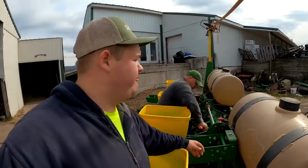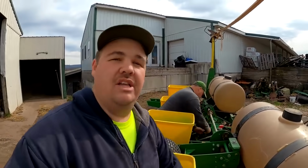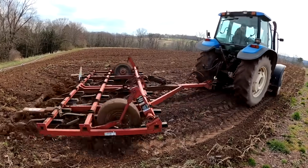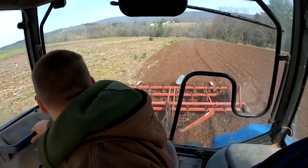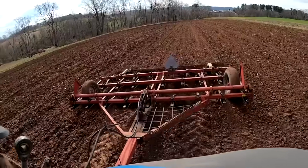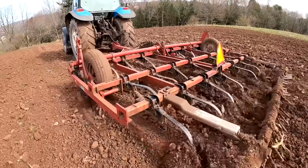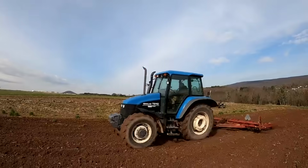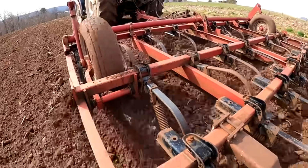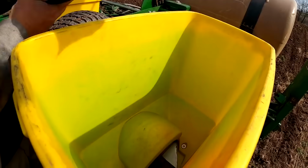So while Dad and I have been here back at the home farm taking care of the animals, getting the chores done, Daniel has actually been out preparing ground to plant today. Dad and I just got out to the field, so we're gonna get started planting.